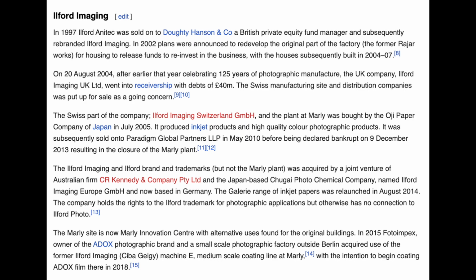In 1997, it was sold back to the British, Doty Hanson & Co. Great last name. Proper spelling too, but terrible with business because by 2004, the company was completely bankrupt and had debts around 40 million pounds. The 2000s were not a great decade for film companies.